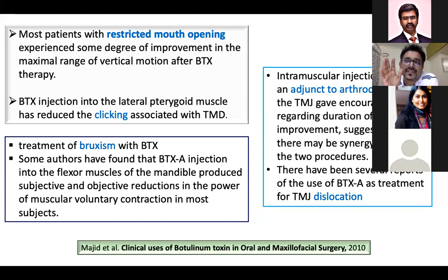All these patients were complaining of anterior disc displacement with reduction. So you will see pain and a clicking sound. Our aim, the objective of the study, was to reduce the pain and the clicking. So we planned injection of 25 units of Botox in the lateral pterygoid on each side using electromyographic study.